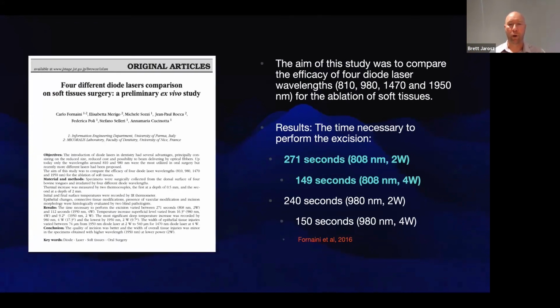Now, this one was just to polarize it for the purpose. We understand that there are different medical lasers that we can use for obviously surgical procedures. So the aim of this study was to compare the efficacy of 4 diode laser wavelengths. As you can see, they're all in the infrared wavelength there, for the ablation of soft tissues. They wanted to see what the time was to ablate soft tissues.